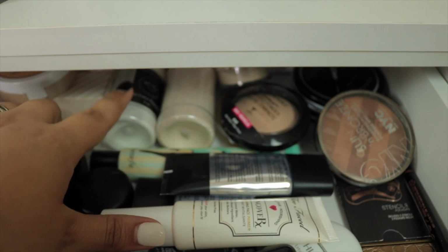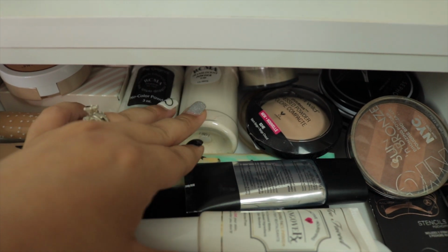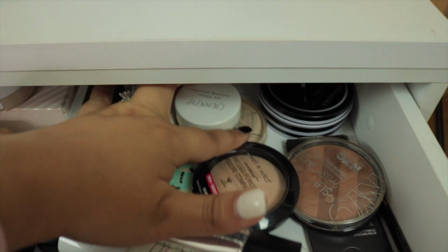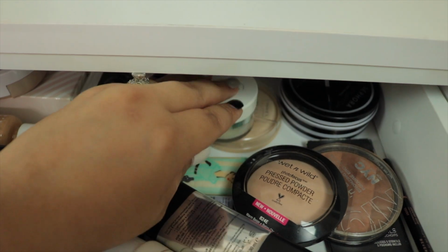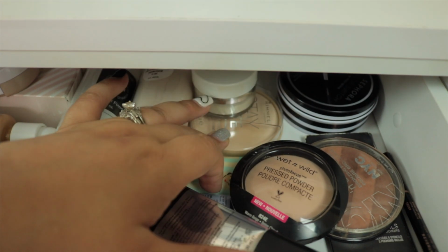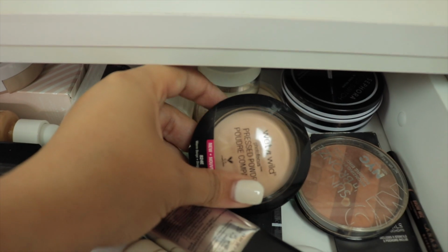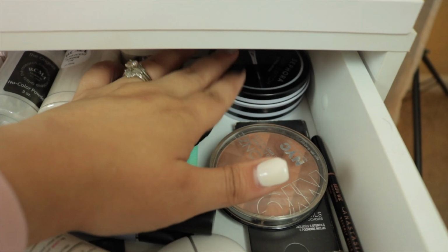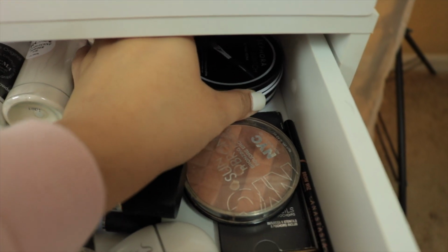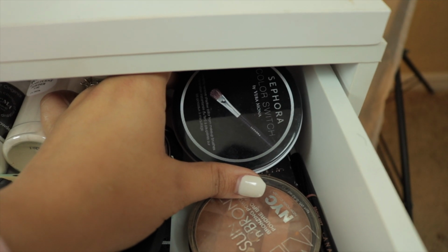So I have the No Color powder, the RCMA translucent powder. It's like a yellow beige kind of color. And then I got the ColourPop right here, the Pro Filter loose powder. And then I have some pressed powders, which is the Rimmel Stay Matte and this Wet n Wild pressed powder. I didn't like it because it changed the foundation color. Then I have a color switch that I always keep here because I don't know where to keep it, but this is just for my brushes, to clean my brushes in between eyeshadow looks.